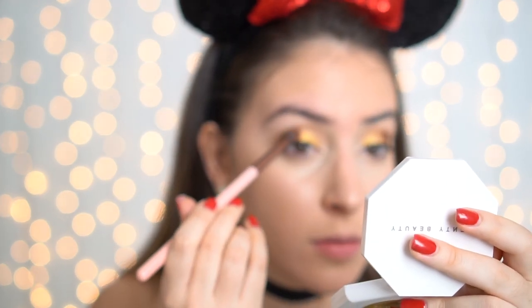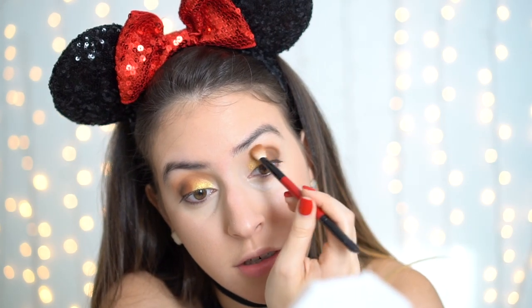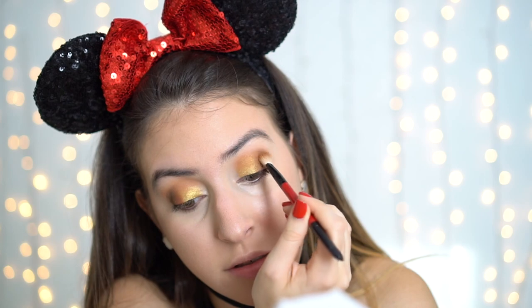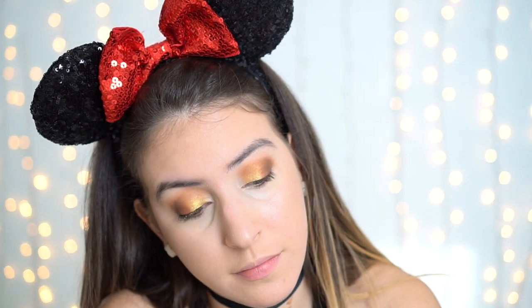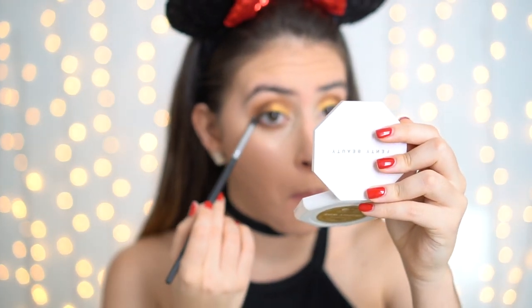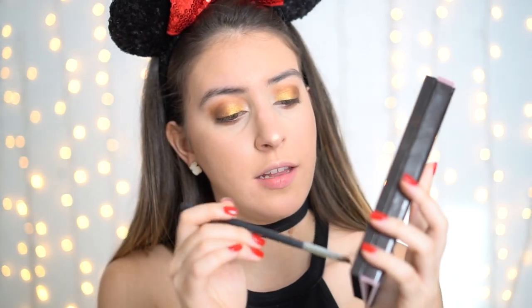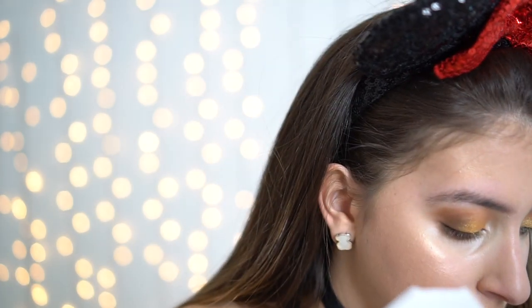Okay, so now I'm gonna go in with Realgar just to sandwich it in between Trophy Wife and Cypress Umber. It's gonna be harsh, I know. Just wait. So now I'm gonna introduce burnt orange again and blend out the edges, and then go back in with Trophy Wife. Okay, so I'm gonna go in with burnt orange on the lower lash line. Wow, that face was super attractive, let me tell you. Okay, so I'm gonna go in with Realgar with a flat lining brush and just sandwich it between that burnt orange shade and my actual lashes.